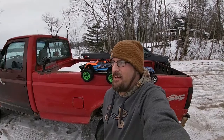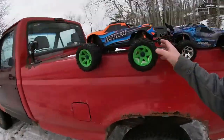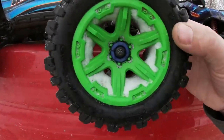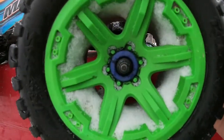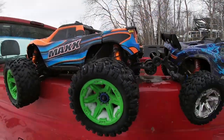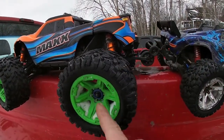All right, everybody, that's it for the bash out here on Big Lake Miramichi. I got you a little tour of the island. I hope you liked the video. The Maxx and the Rustler performed pretty much flawlessly. Maxx did get a little tire loosened up, but hey, I put a drop of red Loctite on there. That might have been what kept me from losing the tire nut and that little blue ring altogether.